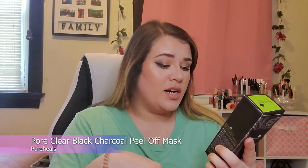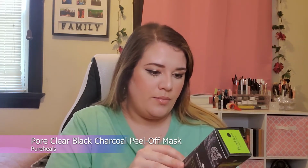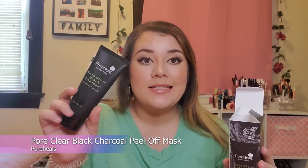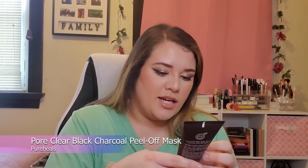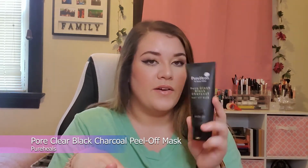So next in my box is this Pure Heals by Nature Village Pore Clear Black Charcoal Peel Off Mask. It looks like a K-Beauty brand. Pore Clear Charcoal Peel Off Mask helps remove impurities and smooth skin texture. Okay, I don't know. Charcoal peel off masks kind of scare me, considering those videos that circulated around the internet with the peel off mask. Probably not the best thing for your skin. But this goes for around $25. I don't think I could find a 100% actual value of this product, just $21 to $27, I think it was. So around $25 would be the value of this product.